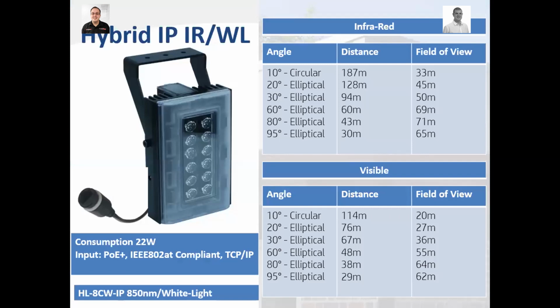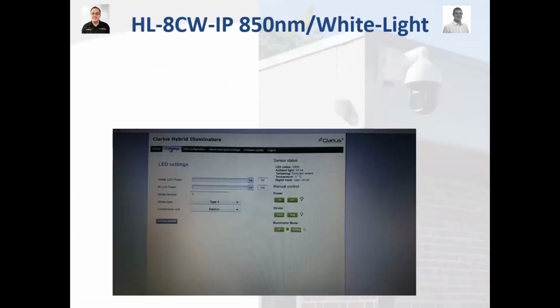The Clarius hybrid. So basically this is infrared and white light in one. 6 of the LEDs will be white light and 6 of the LEDs will be infrared. So basically this is 2 medium units made into one with the latest Osram dual stack LEDs. It's PoE plus, it draws 22 watts. And this is pretty much done now. So it'll have its own web GUI all in one. You can see on the image there, it's not too clear, this is just a screenshot that I've taken. So you can see the white light power and the visible LED power, pretty much the same settings as what the normal IP versions have.